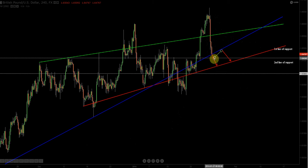Now, I have my arrows here, this is my first target where this first arrow stops. And this is actually the first line of support, and I apologize that this got misaligned on my chart. But this line here at 164,602 is the first line of support, and this 163,963 is the second line of support, this line here. So the first target will be this first line of support for your short positions.